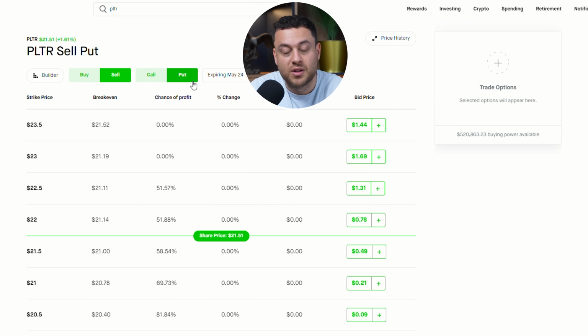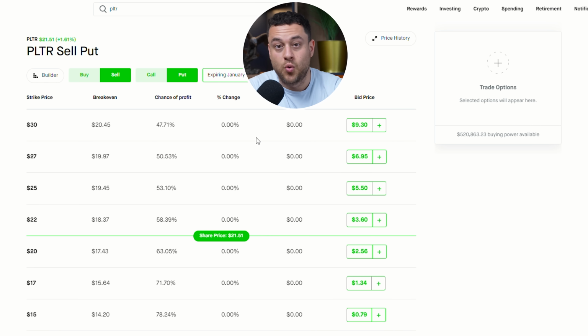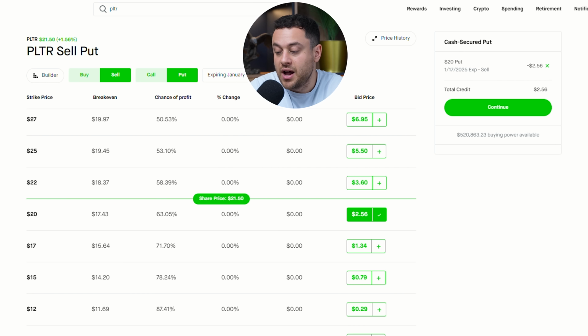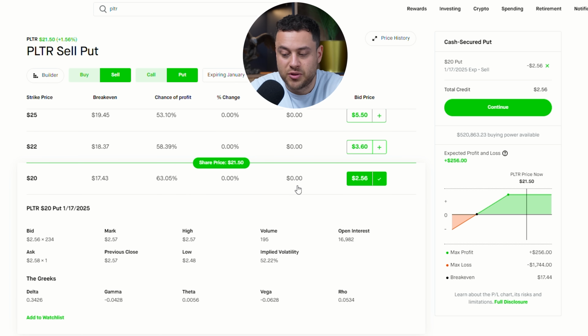You'd go to sell put option on Palantir, and then you would go to something very far into the future. So you can go to, let's say, January 17, 2025. Yep, 2025. This would be an expiration day of 239 days out. And you can basically sell something like the $20 put. Now, how likely is it that Palantir goes below 20 in the next 239 days? Not that likely, because most stocks go up over the long term. So look, check this out. The delta here is 0.34.